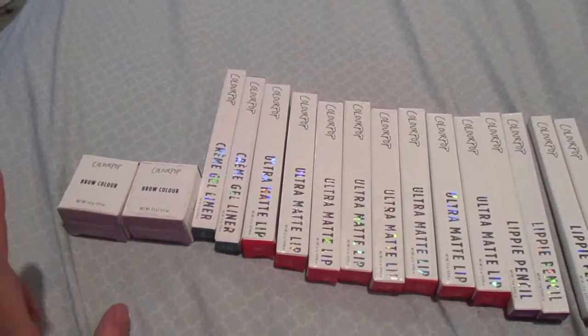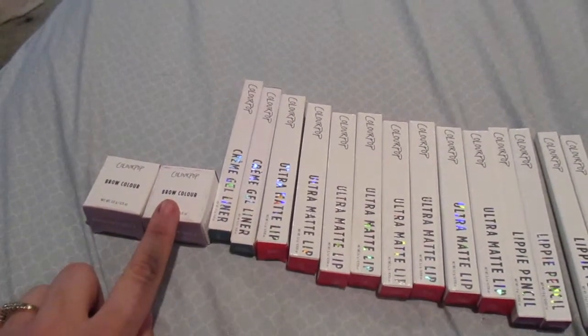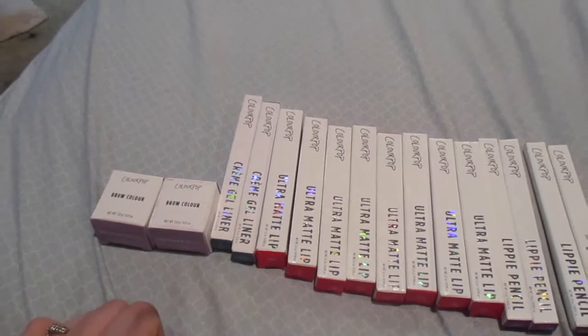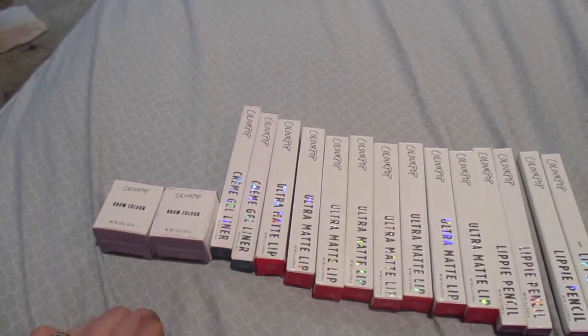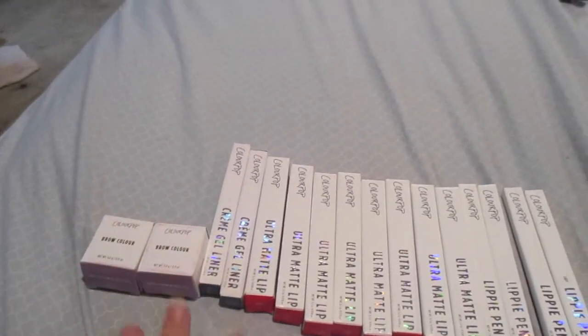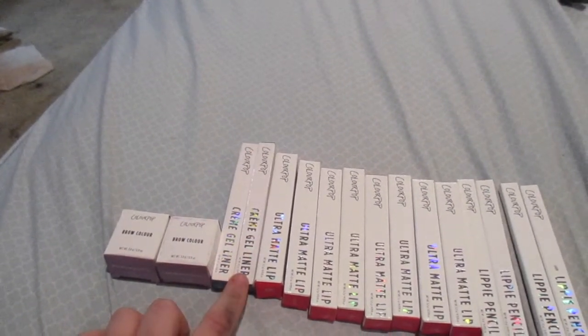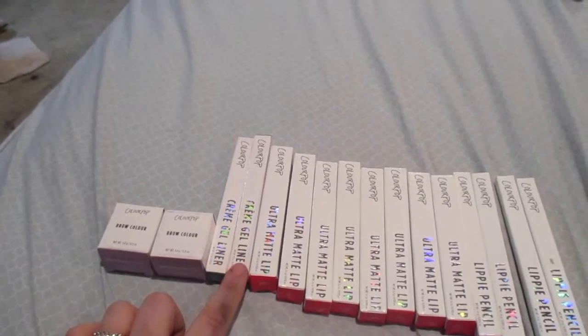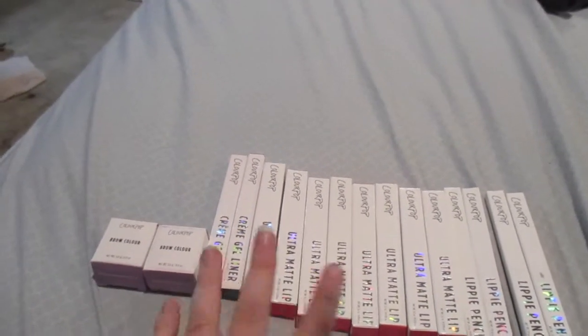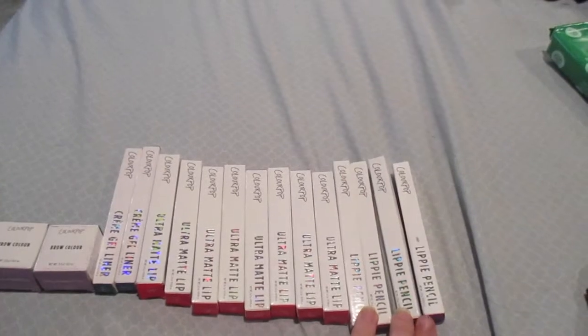These are the two brow colors. This one is in redhead, and this one is in bangin' brunette. By the way, don't mind my finger. My allergies acted up earlier, and I kind of rubbed my eye, so my hand is a little black from my eyeliner. These are two of the eyeliners. This one is in Swerve, which is a black, and this one is in Teaspoon, which is a green. And then from here all the way to here are matte lip creams. And these are four lip liners that I bought.